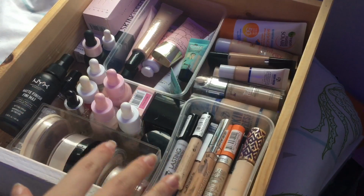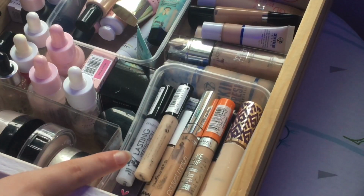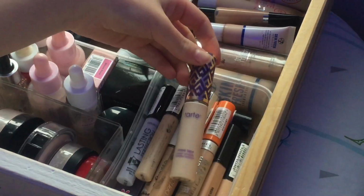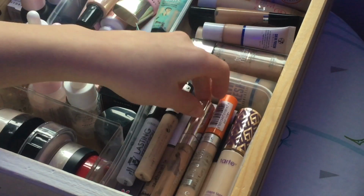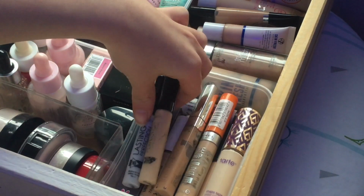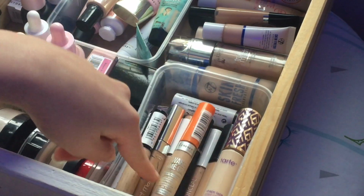From now on I'm just going to pull out the drawers and show you, because one, the lighting's better, and two, it's a lot easier to show you. So in this corner here I just have all of my concealers. I've got the Tarte Shape Tape, the Rimmel Wake Me Up one, L'Oreal, two Collection ones, some Primark ones down there, as well as some MUA ones.